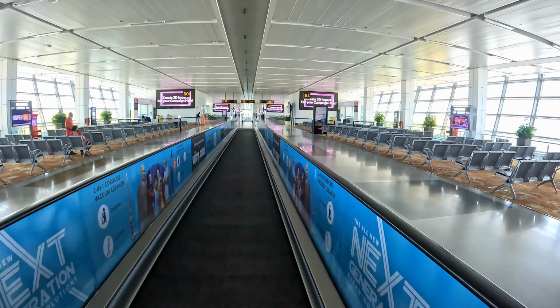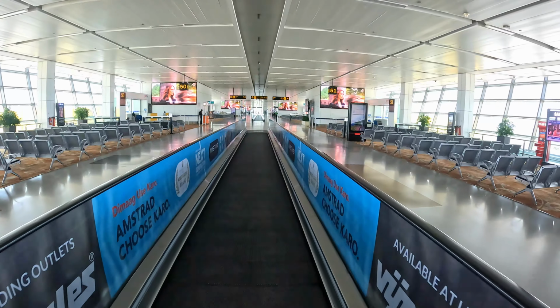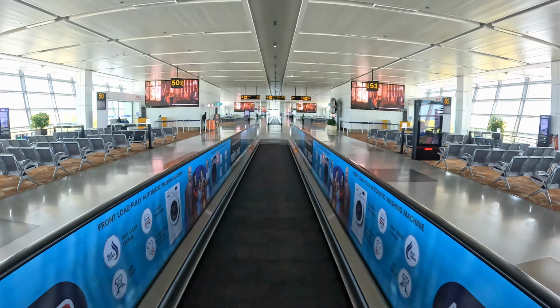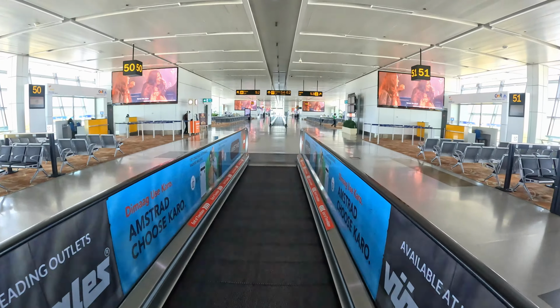I've been walking since forever to get to my gate. It takes 14 minutes to get to the gate here. This airport is really huge. You can literally do your daily cardio needs here easily. Just keep walking. And you can even skip the travelators.